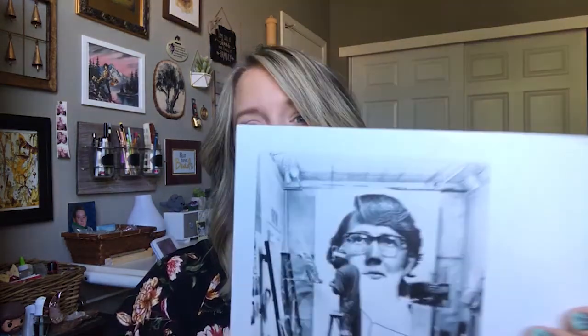Today, I wanted to talk to you about Chuck Close. Chuck Close to me is just a really incredible artist. He's an amazing photorealistic painter. I have a couple of examples to show you.